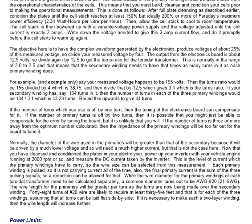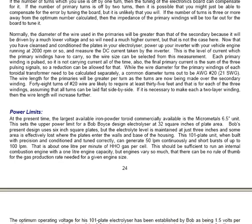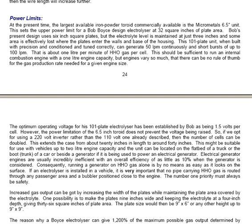The optimum operating voltage for Bob's 101 plate electrolyzer has been established by Bob as being 1.5 volts per cell. However, the power limitation of the 6.5 inch toroid does not prevent the voltage being raised. So if we opt for a 220 volt inverter rather than the 110 volt one already described, then the number of cells can be doubled. This extends the case from about 20 inches in length to around 40 inches. This might be suitable for use with vehicles up to 2 litre engine capacity, and the unit can be located on the flatbed of a truck, or the boot or trunk of a car, or beside a generator.